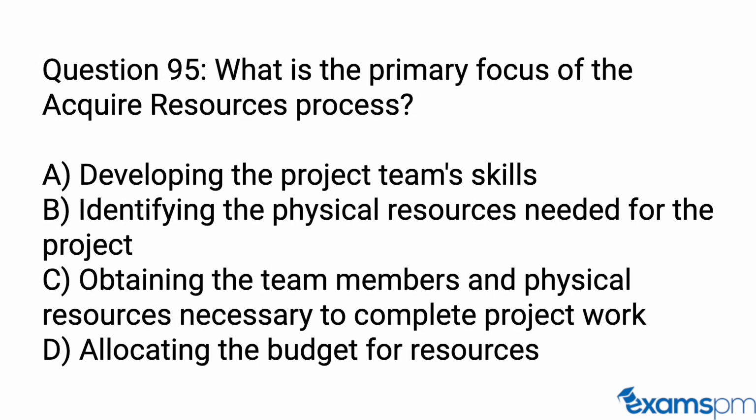Question 95. What is the primary focus of the Acquire Resources process? A. Developing the project team's skills. B. Identifying the physical resources needed for the project. C. Obtaining the team members and physical resources necessary to complete project work. D. Allocating the budget for resources.